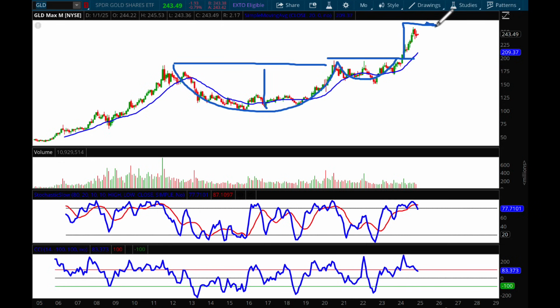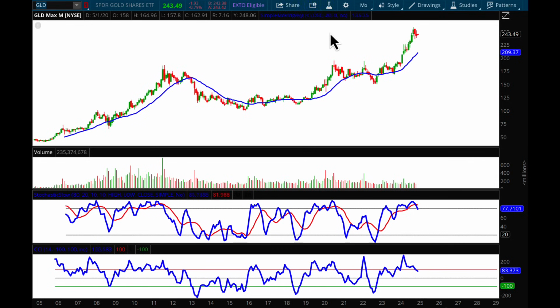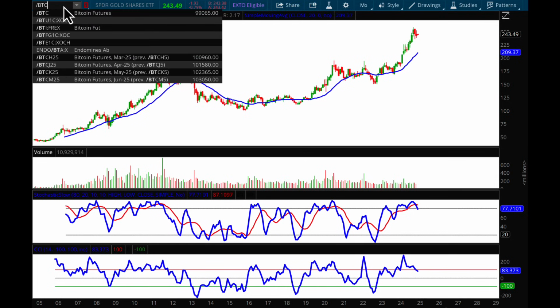So I could see gold moving up at least another $300 higher from here before hitting some resistance. But silver has a lot more room to go on the upside. Now let's talk a little bit about Bitcoin here, ticker symbol BTC.